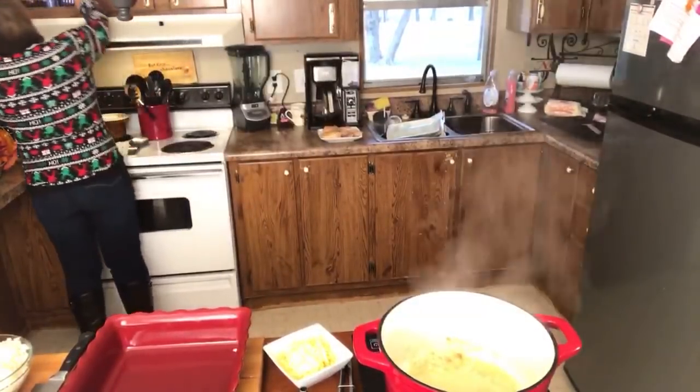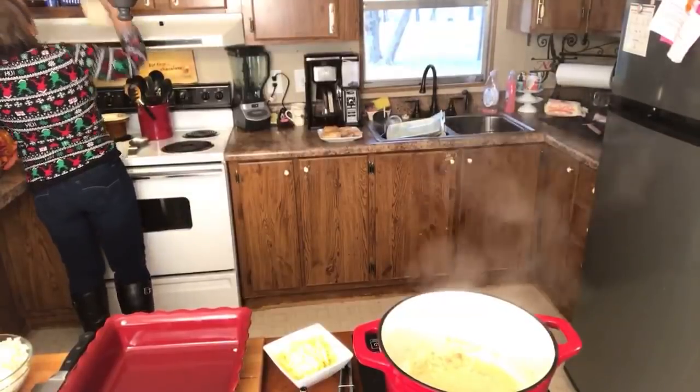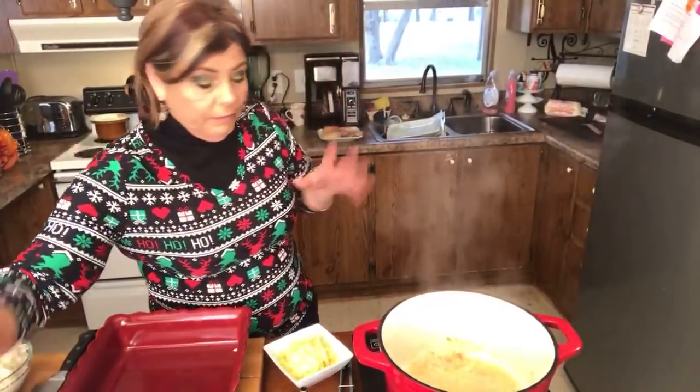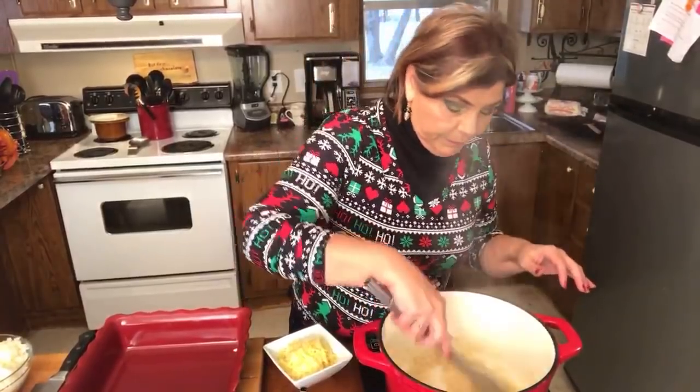I'm going to grab some garlic powder just in case. Yeah, just in case, because I'm a heavy garlic user. Not everybody is. And I've got two big fat cloves in here.